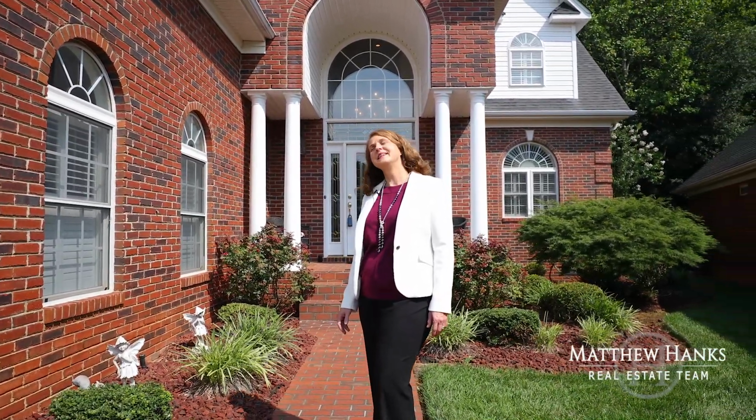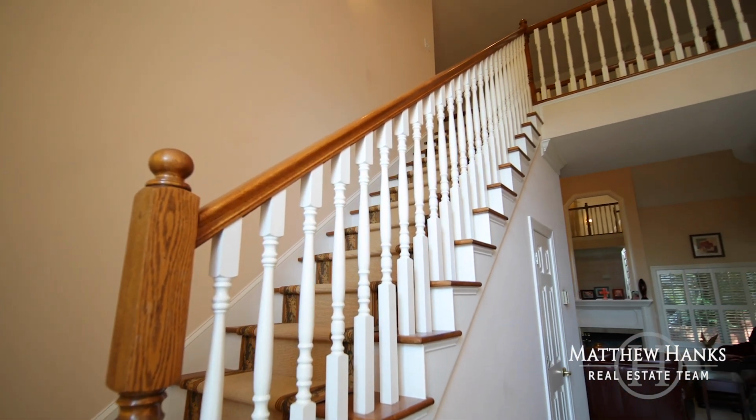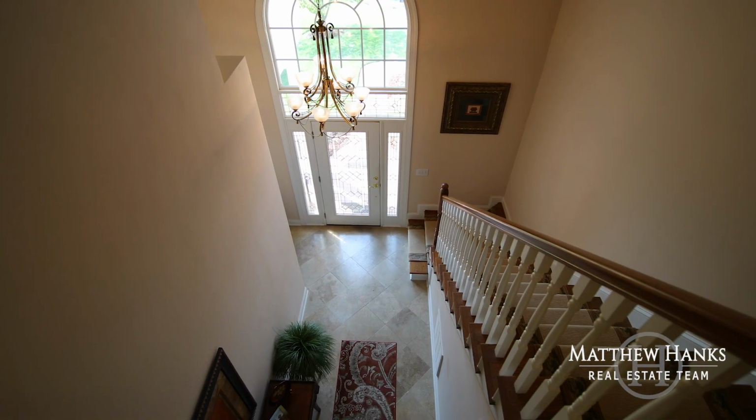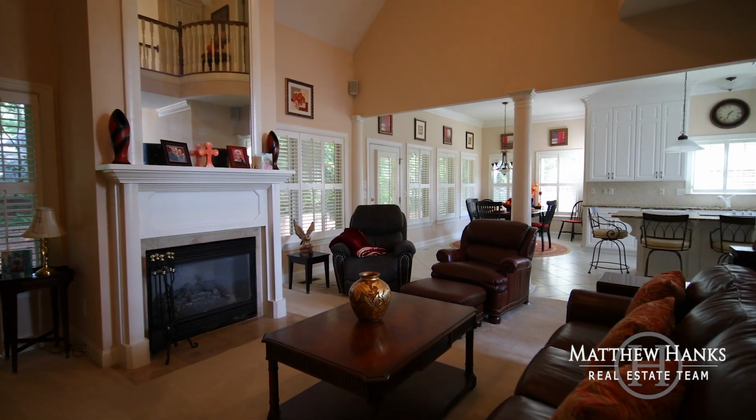Today I'm at 1244 Kennett Avenue in the Heritage Commons neighborhood of South Gastonia. Come on in and take a look. This light-filled two-story entryway with the beautiful glass door welcomes you into this spacious patio home. A well-planned layout allows easy main-level living.